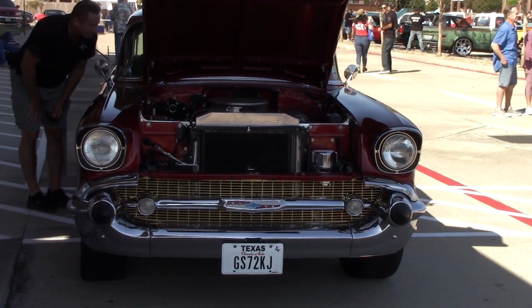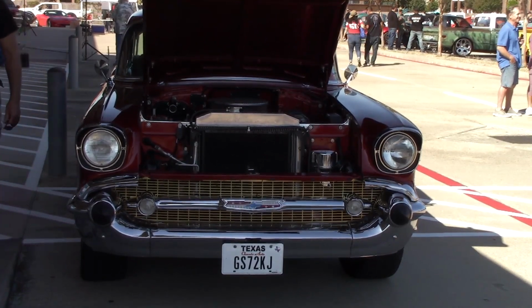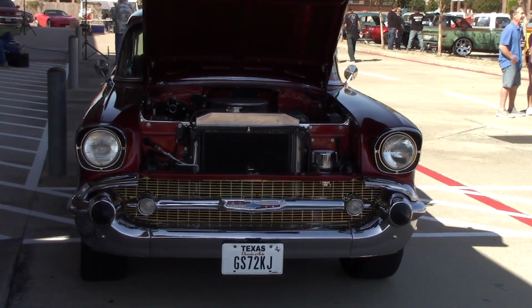Good. Has it got power steering? Power steering, power brakes. Got air conditioning? Air conditioning. Did you get Vintage Air in it? Of course, absolutely. I think everybody gets Vintage Air.